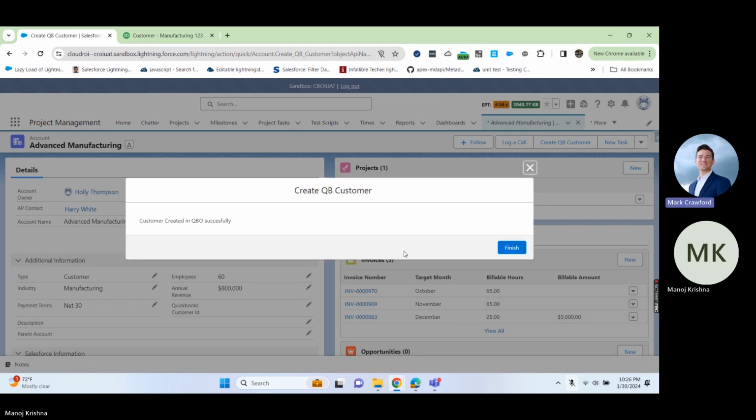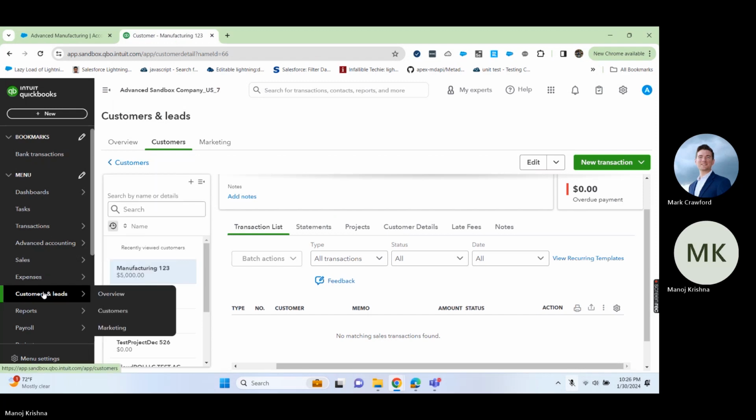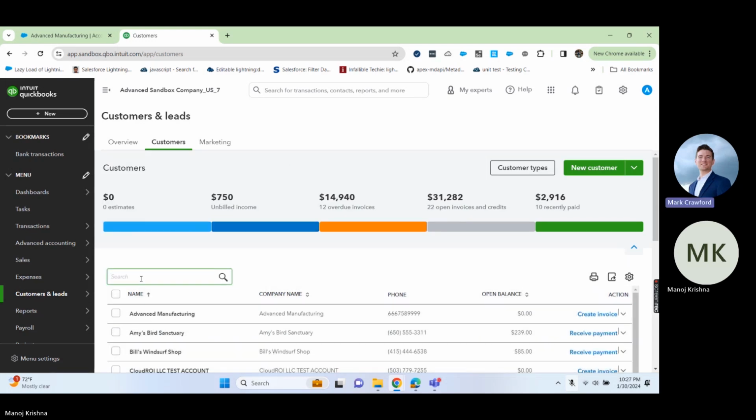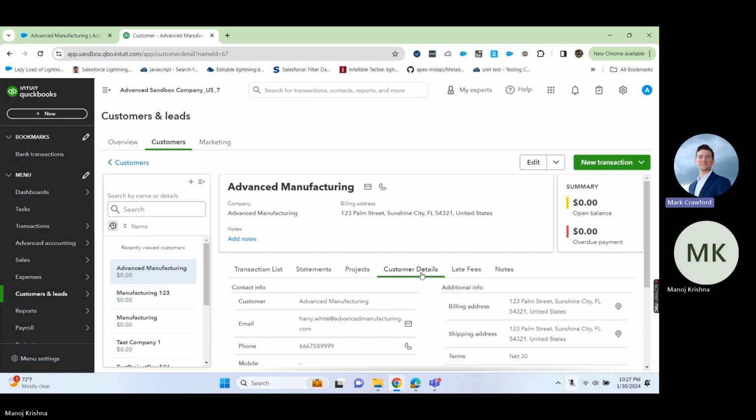Perfect. So we can see we got a success message saying the customer was created in QBO successfully. We'll click finish. And then let's jump over to QuickBooks and let's take a look at that customer record. Perfect. So we can see here the Advanced Manufacturing customer record has been created. Let's go ahead and click into that. Great. And we'll go into the customer details here. So you can see the customer name as well as the email of the AP contact, Harry White, has been brought over into QuickBooks. We got the phone number, the basic billing address information, all the information that we would need to add to an invoice, as well as those payment terms. So we've got the net 30 listed there.